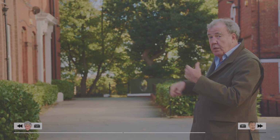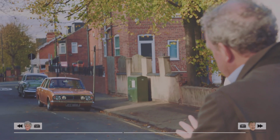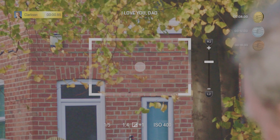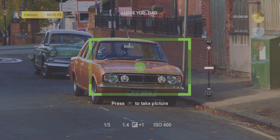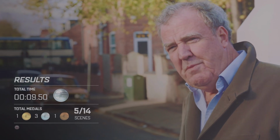You joined me in Doncaster, outside my old school. And I remember very clearly coming out of that door one afternoon in 1969, skipping along here, coming round this gatepost here, and I noticed that parked over there was a 1600E, an E in amber gold, just like that. And in it was my dad. And that was impossible.